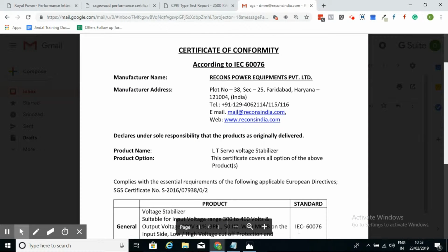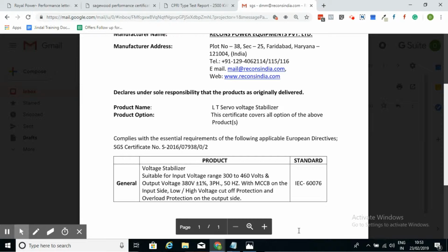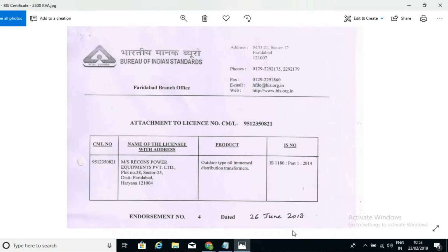On successfully passing all the type tests, a manufacturer receives type test reports from these agencies, which are further certified by separate government authorities like BIS in case of India, and UL, CE, Bureau Veritas, SGS in case of international standards, to qualify a transformer as being energy efficient.